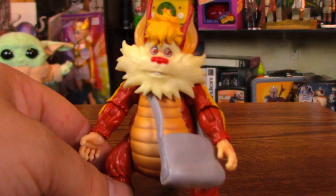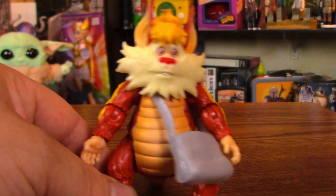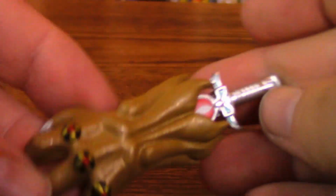He comes with an episode-specific egg. You guys ready to let the dogs out? Snarf, snarf! He comes with a man purse. It's a satchel. Indiana Jones had one. He comes with the Sword of Omens in dagger form and a claw shield. This is really cool. Possibly reused parts, but it's nice.